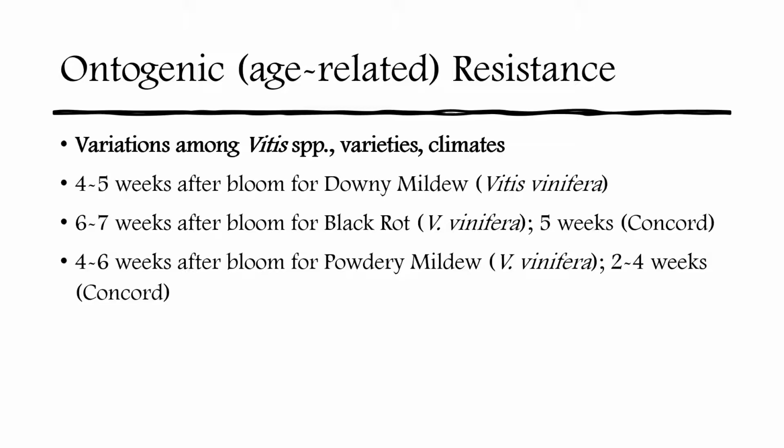But I also want to note that this varies among different Vitis species, as you can see here, varieties, and also climates, right? We've seen this past year with the weather how quickly that phenology has changed. So keep these different variations in mind when we think about what this age-related resistance means. So 4 to 5 weeks after bloom for downy mildew, again, measurements based on vinifera, 6 to 7 weeks after bloom for black rot, then 5 weeks specifically for Concord, and then 4 to 6 weeks after bloom for powdery mildew, and this is for vinifera, and 2 to 4 weeks for Concord. So again, these are averages of what is available for these particular species.